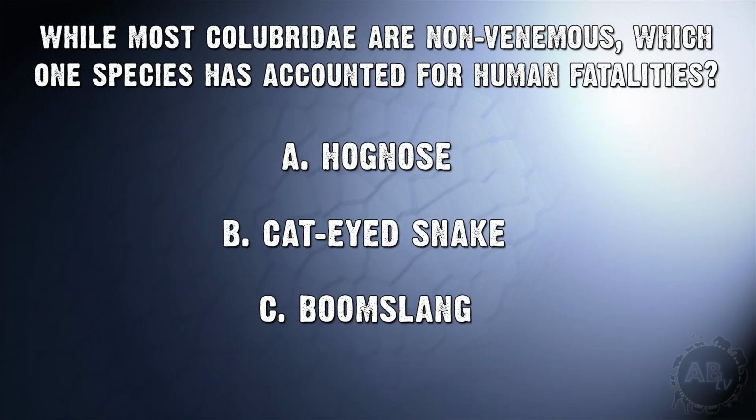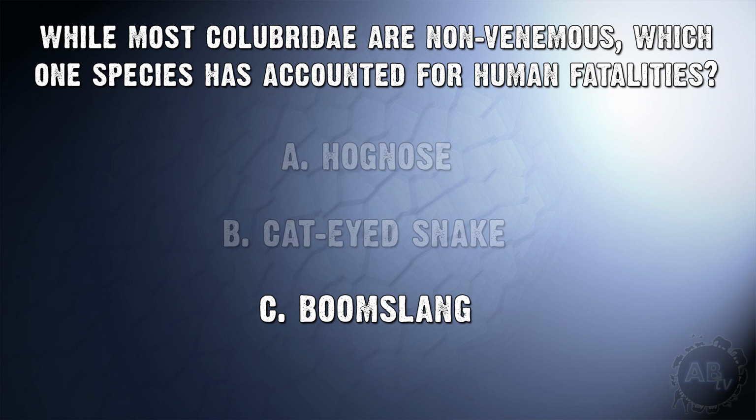While most species of colubrid snakes are non-venomous, which one species has accounted for human fatalities? If you said C, boomslang, you're 100% correct. Good job.